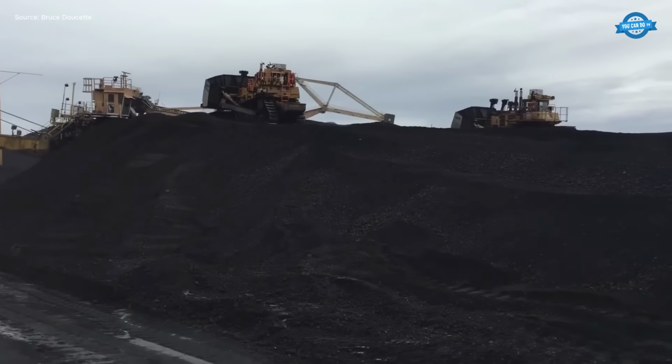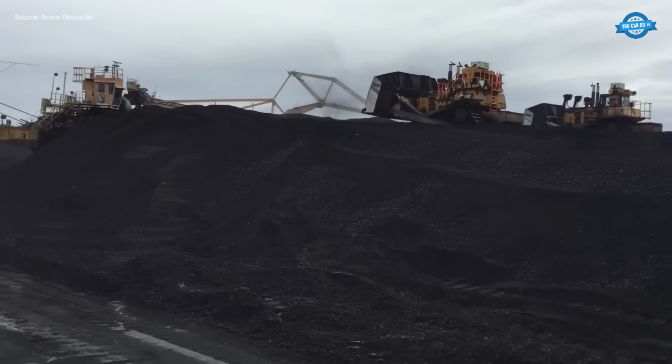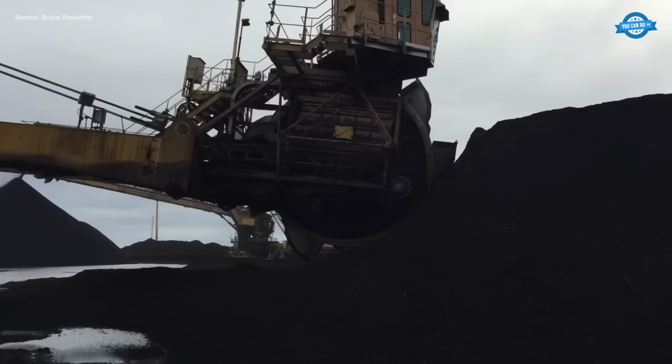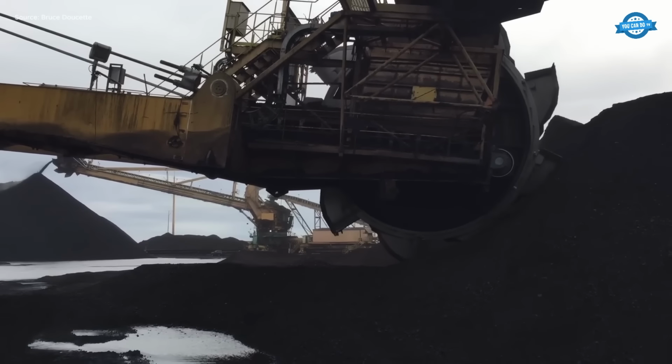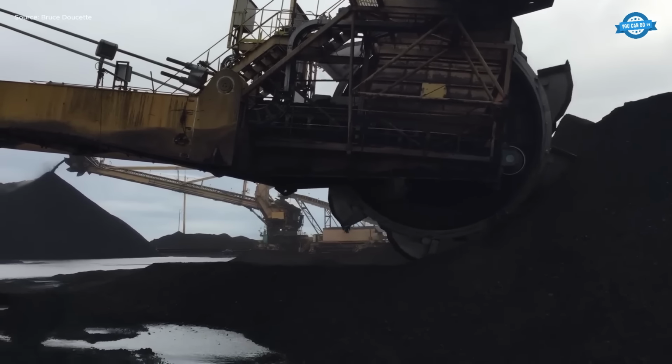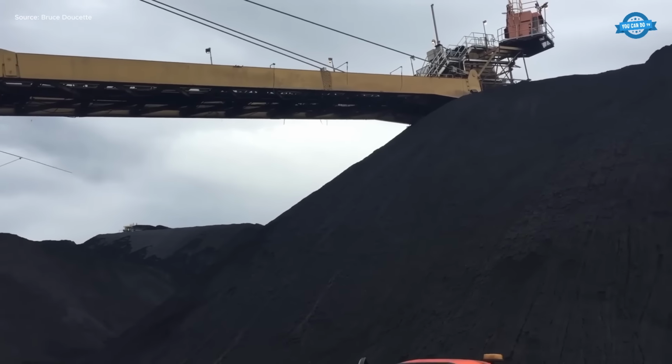These machines operate with high precision, ensuring smooth handling of bulk materials. The synchronized movements of the stacker/reclaimer and ship loaders enable rapid loading and unloading, maximizing throughput and efficiency while minimizing delays, ensuring that coal is delivered promptly to its destination.